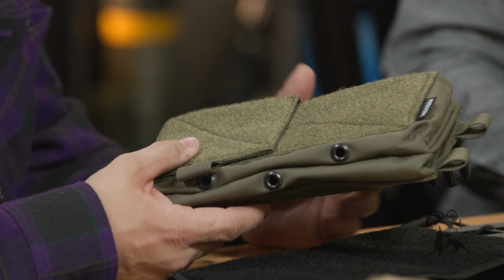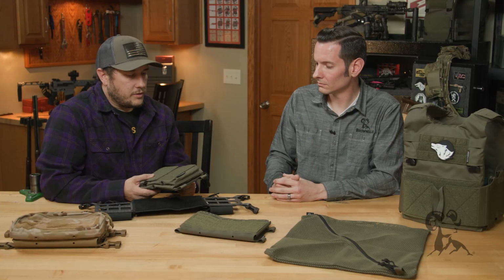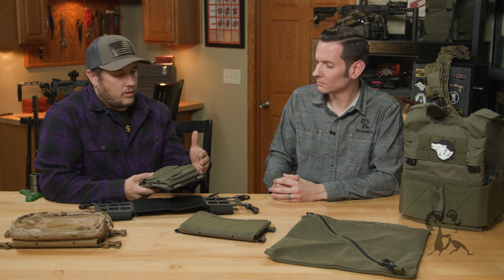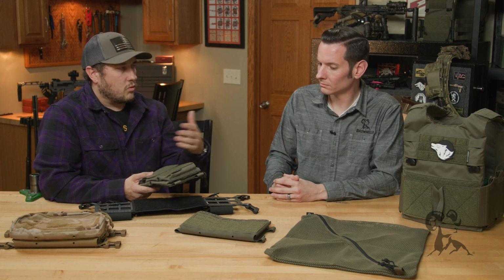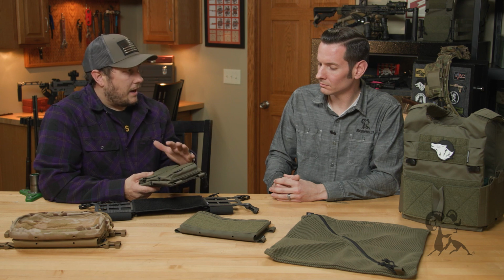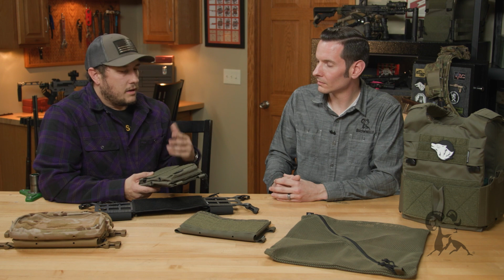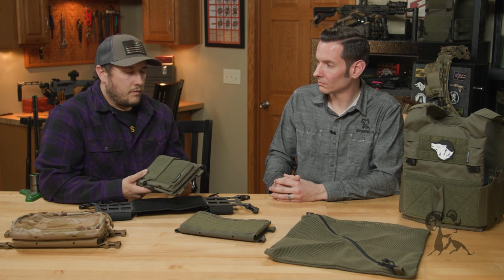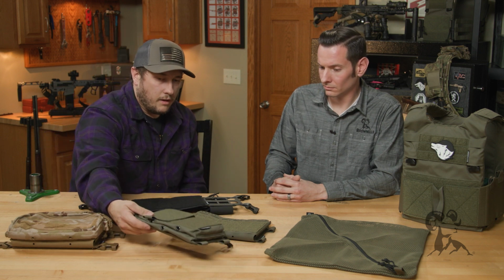The specific types of Cordura that we use, the dyeing process ensures that the material looks the same from lot to lot. We get a bunch of rolls of fabric in. We want to make sure that the Ranger green that we have right now looks the same as the Ranger green that we have in a couple of months. So there's a specific process that we use for selecting material, and it has to be done a specific way.